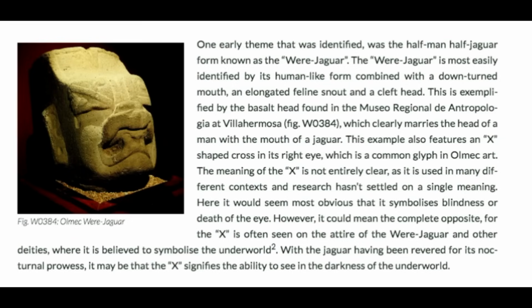Is that an X or a cross? Right, is that Paleo-Hebrew they're talking about? The meaning of the X is not entirely clear, so they don't know what the X means. We have to dig on that, as it is used in many different contexts and research hasn't settled on a single meaning. Here it would seem most obvious that it symbolizes blindness or death of the eye.